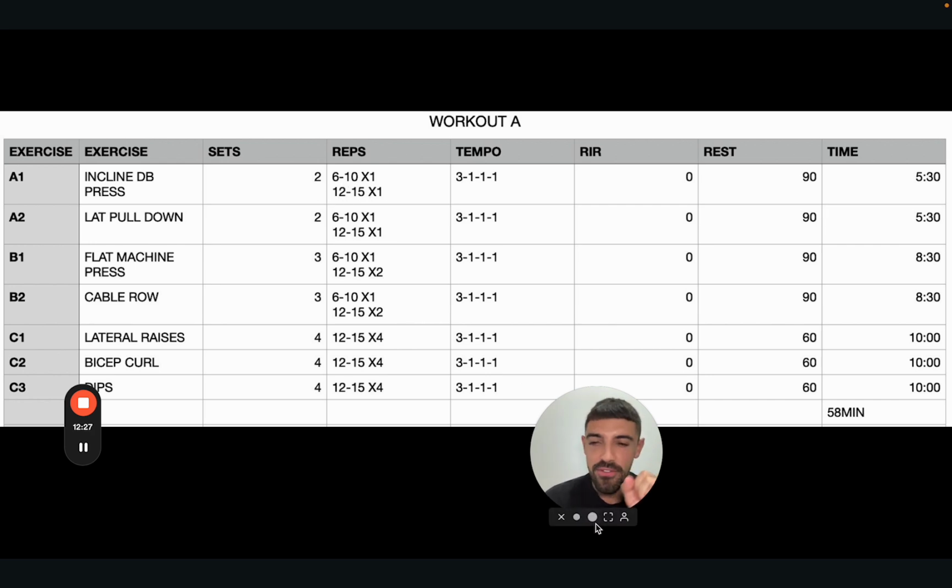We're going to go as heavy as we possibly can, put as much stimulus as we possibly can through that exercise, through that muscle, through that range of motion and that movement pattern. And from there, after our rest and also the other exercise, and when we come back to it, we're then going to do a back off set.